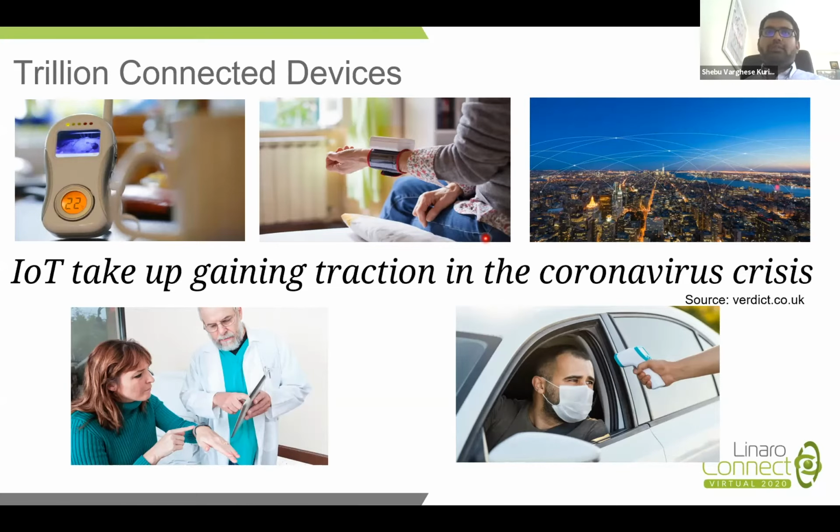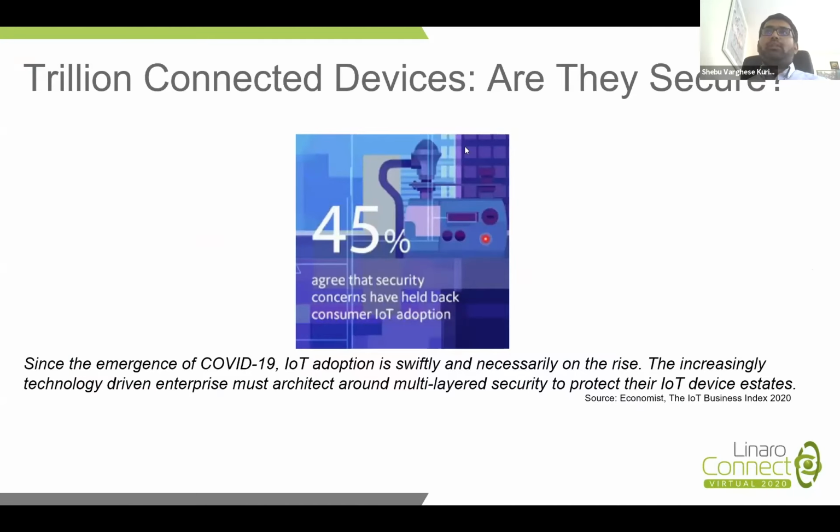However, one of the common themes that we hear with connected devices is, are they all going to be secure? Just citing here one of the IoT Business Index surveys that concluded earlier this year, which cited 45% of the respondents, especially in the enterprise space, still thought security concerns are still hampering the adoption of IoT at scale. So that just reiterates the fact that it's important to solve security in a scalable manner to achieve the dream of 1 trillion connected devices in a few years' time.